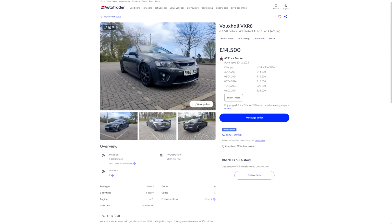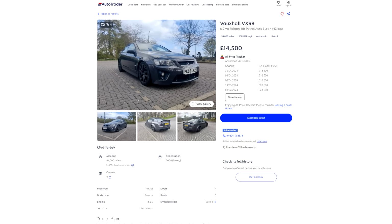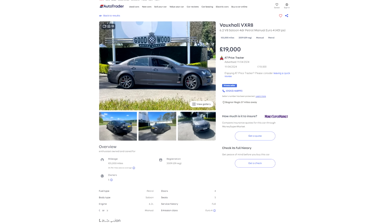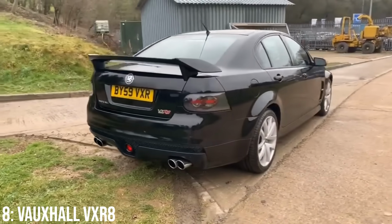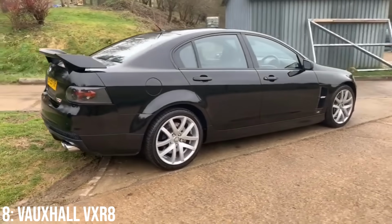If you're after one, you need to spend around £15,000 at the bottom end, and 20k is enough for a 2009 model with 100k on the clock. Some have suffered clutch and gearbox issues, but broadly these have genuinely been pretty solid according to forums.